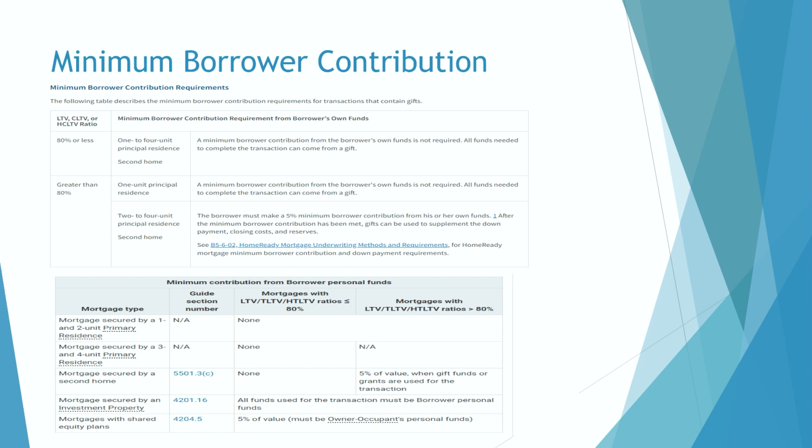Fannie requires the borrower to bring 5% of the total funds needed for closing for a 2 to 4 unit only. Freddie states that a mortgage secured by a second home with an LTV of greater than 80% requires a 5% minimum contribution from the borrower, and for mortgages with shared equity plans, the borrower must bring in 5% of the owner-occupant's personal funds.